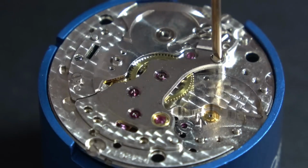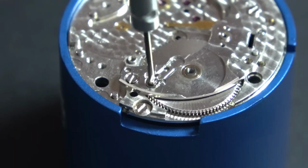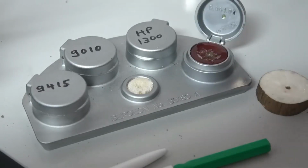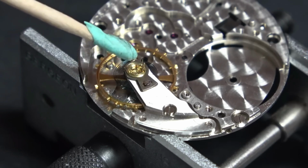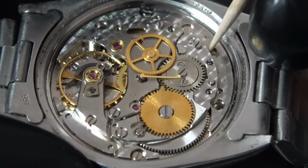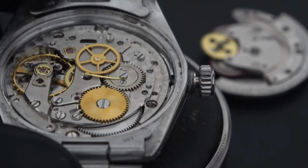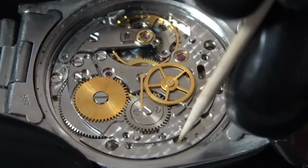The heart of any Rolex timepiece is its movement, and the caliber 1570 is no exception. This self-winding movement is a testament to Rolex's engineering excellence, known for its robustness and reliability. A restoration of the movement involves disassembly, cleaning, and lubrication. Any worn or damaged components are replaced, while retaining as much of the original movement as possible. The balance wheel, hairspring, and escapement are meticulously adjusted to ensure accurate timekeeping.